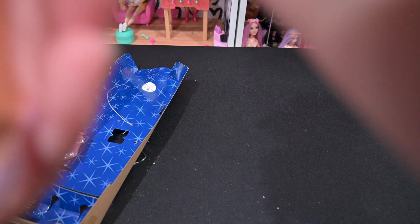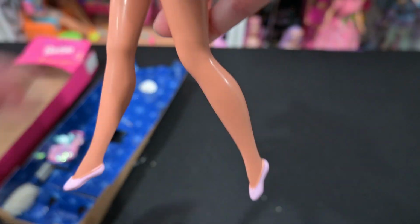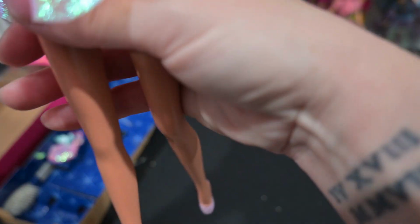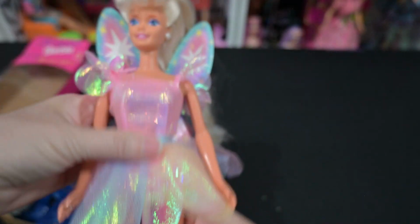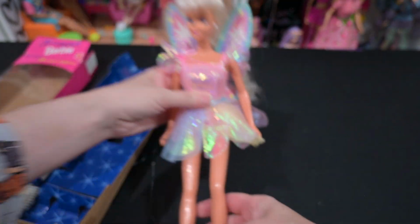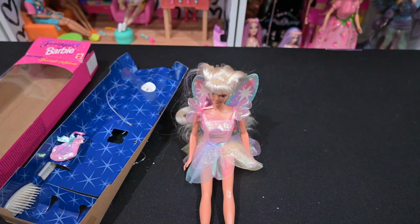And she does have a little pearl ring. And like I said, her feet, she's got these little pink ballet slippers that are molded to her feet. So it looks like she's just got one straight leg, one bended leg, so then she can get into her little flying position. But that's okay. I can't be mad at a doll that's like 30 something years old. And I am an adult. But okay, let's just sit her there for a second.